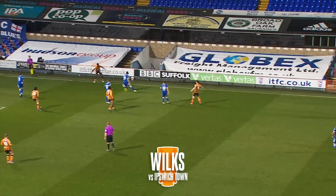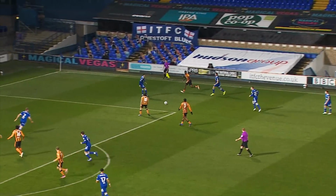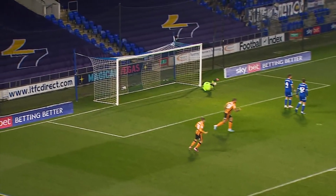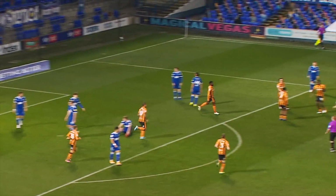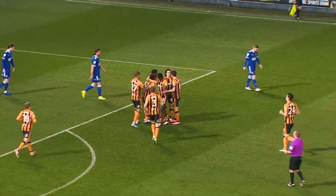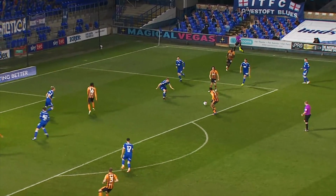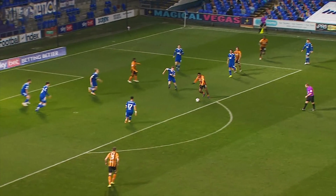One of them is Wilkes. Smallwood off for Emmanuel right on the touchline into Honeyman, who now is in the penalty area, and a chance for Wilkes very early on. Perfect start for Hull City. Malik Wilkes, very similar goal to the one he got against Leeds United.